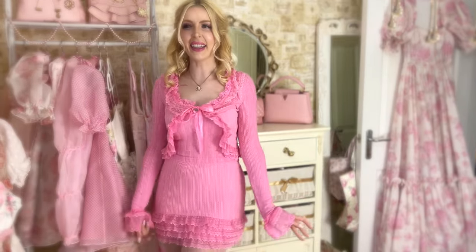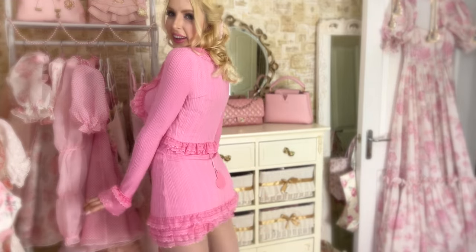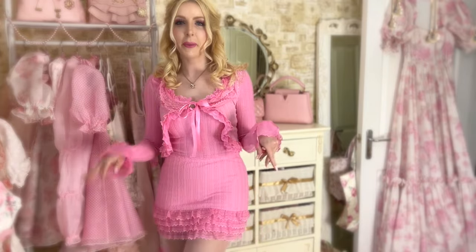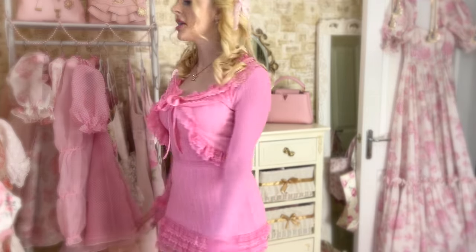Oh my god, I cannot even tell you how much I love this outfit. This is definitely barbecue vibes. The pink is sort of like a mid pink. It's not quite fuchsia, it's not baby pink, but it is a gorgeous shade of Barbie pink. Oh my gosh, absolutely stunning.